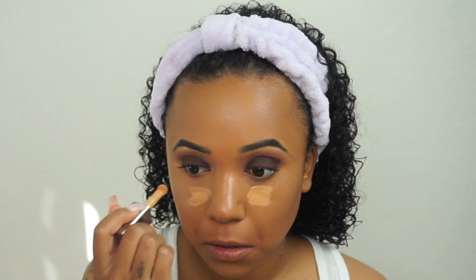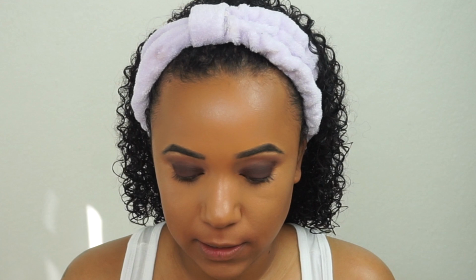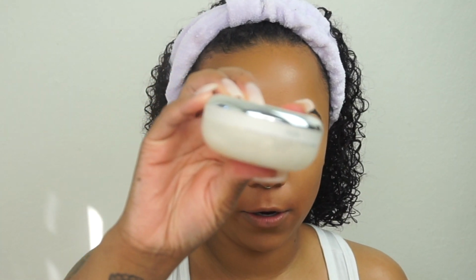And then if you want to brighten it up a little bit more, you can add just a hair. And what I like about this foundation too is I have to set my eyes with a translucent powder. I have to. And with this, it still stays luminous. And I'm using the Pure Translucent Setting Powder.